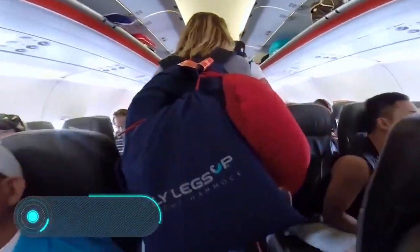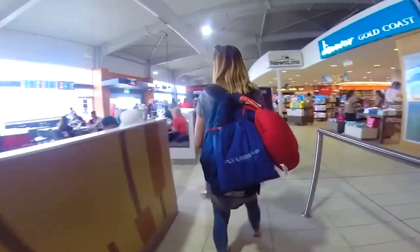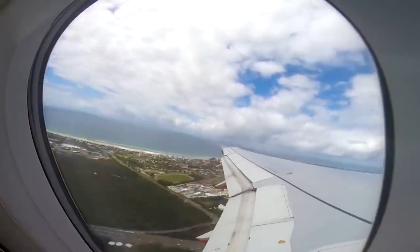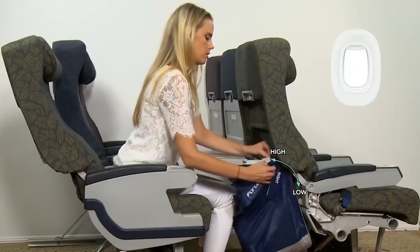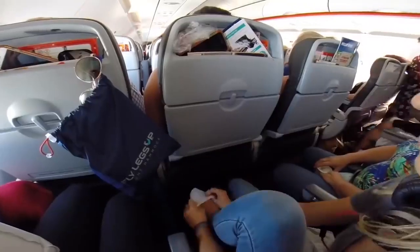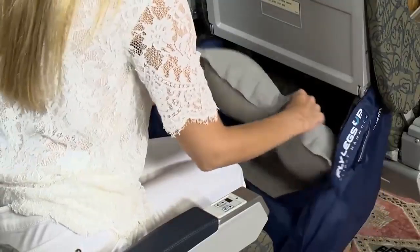Fly Legs Up. This invention will appeal to people who fly regularly. However, even if you don't travel that much, you know how uncomfortable it is to sleep on a plane because there's nowhere to put your feet. Fly Legs Up is a hammock for your legs. It's attached to the back of the seat in front of you.